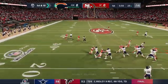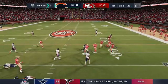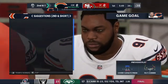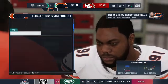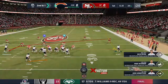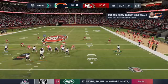Here's Hall, off play action. That's caught by Montgomery, and he's going to get a good gain of 9 here up to the 34. Complete to a good safe pass there right off the bat. That's almost a rhythm play. That's what we like to call it. Get them into rhythm early, something safe, something they're confident about, something they feel good about.